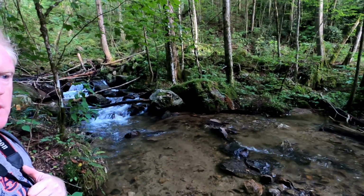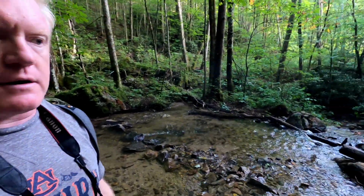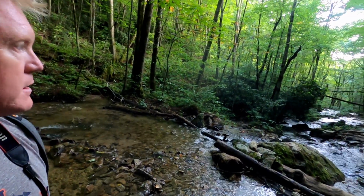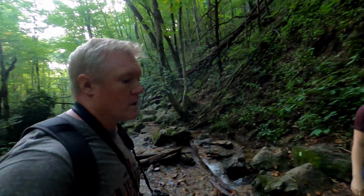So very, very cool little hike. You can kind of make your own way down here. All kinds of little rocks and trails and water and things you could splash in, but just incredible. So really cool. Aurora, you got any words?